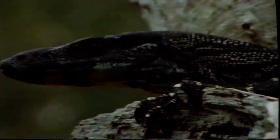Though they're only active for a short time each day, their acutely sensitive taste and smell make them the most feared predator in these parts. It's just another meal for the lace monitor, but for the Koalas, it's the end of their chance to rear a family this season.